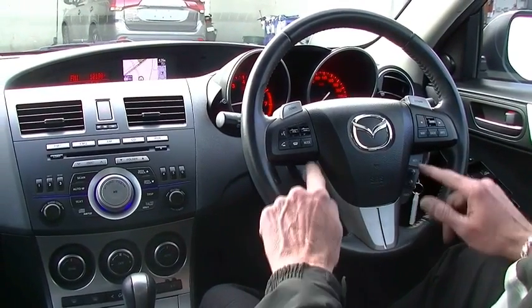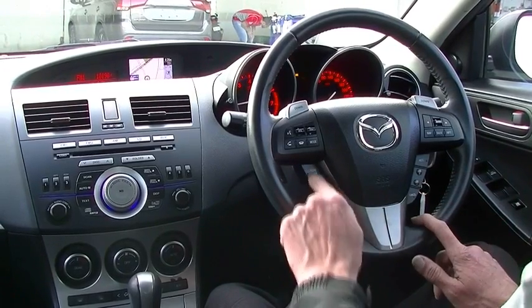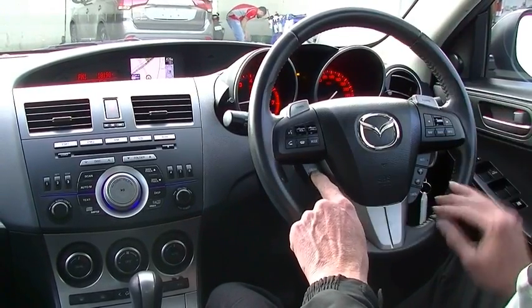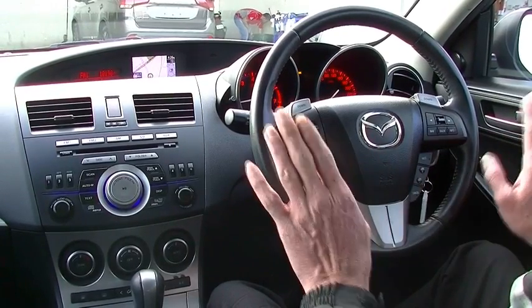Being the SP25, I know the steering wheel looks a little bit busy, but it's fairly straightforward. Cruise control on our left and right bottom section here. Just a matter of flicking your cruise control button on. It appears up on the dashboard and you press your set button when you're at the desired speed and away you go.